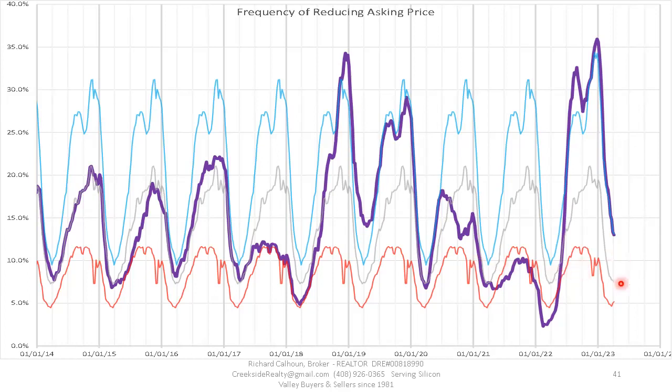Anyway, so in a typical marketplace, you'd expect about 7.5% of the sellers to be taking a price reduction. And right here, you can see both the coolest and the actual data is up here, probably about 13.5, 14% of the sellers are doing the price reduction. So less than 1 out of 7 sellers are doing any price reductions whatsoever.